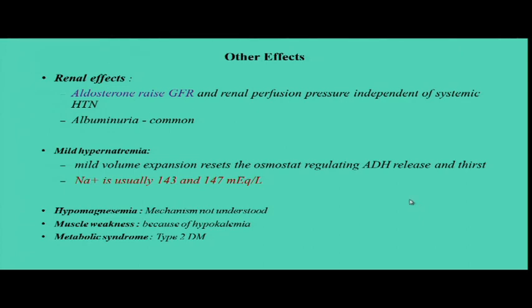Albuminuria is very common in primary aldo, but look, aldosterone raises GFR, and it increases renal perfusion pressures independent of systolic hypertension. That's why this is an important finding. When you start treatment, actually your creatinine can get worse. And you can have mild hypernatremia. There will be volume expansion which resets the osmostat that regulates ADH release and thirst mechanism, and your sodium usually runs between 143 to 147. Rarely you can have hypomagnesemia for unknown reason, and if hypokalemia is severe, you can have muscle weakness, and you'll have increased risk of metabolic syndrome, including type 2 diabetes.